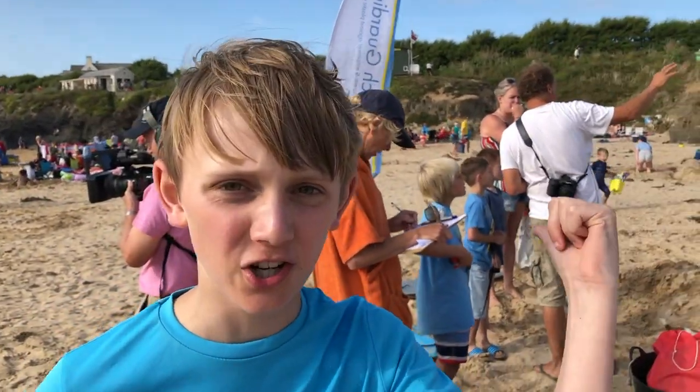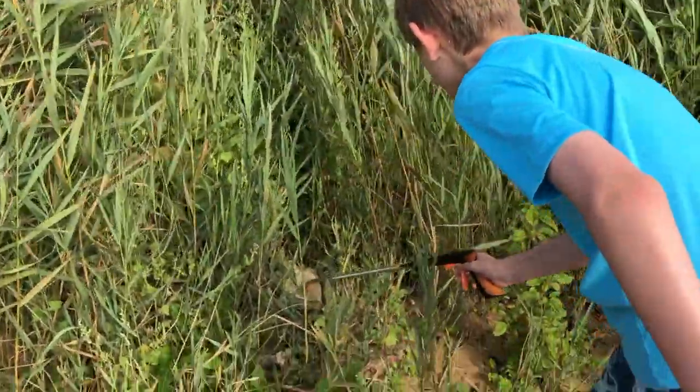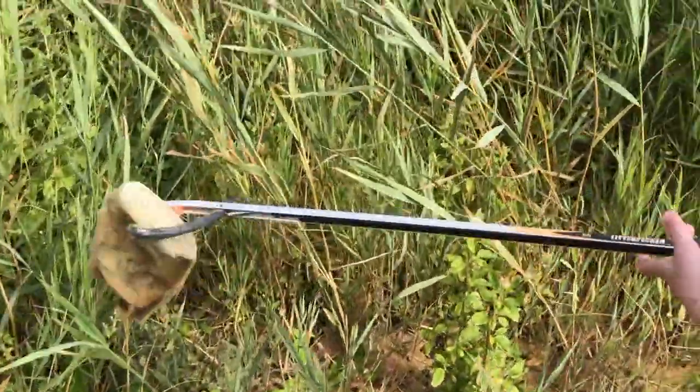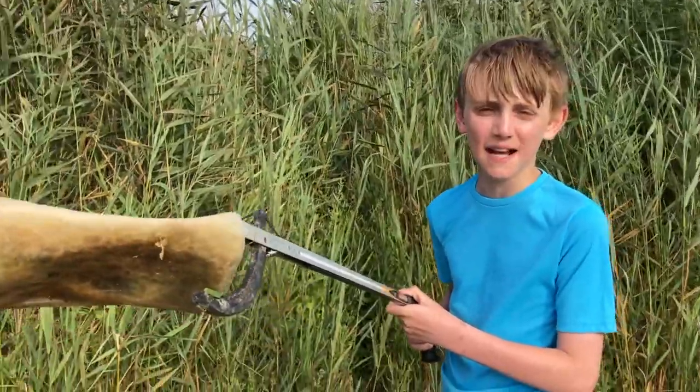Today we're going to be doing a beach clean in partnership with Beach Guardian. Today, conservation company Beach Guardian have challenged me to find plastic in the Triana Bay. Oh my gosh, that's such a big piece of plastic. Oh my gosh, this could have gone in the sea. It could have seriously damaged sea life.